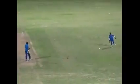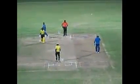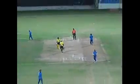Here is a delivery to Walton to end the over. Walton plays it defensively. Just seen off Pramal at the end of it, 98 for 3. McCarthy is on 22. Walton on 2. After more thoughts from Sir Curtly Ambrose.